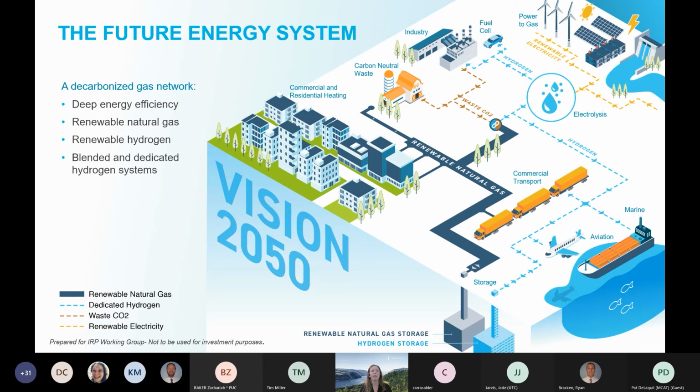meet existing customer needs, utilizing our existing system. That's what this image represents: as you heard, there are all these different sources of potential RNG. We're looking at wastewater treatment plants, landfills, and a variety of different waste streams coming out of the agricultural sector. But we're also looking at low cost or excess renewable electricity and waste CO2 resources. Then we're thinking about how we can most cost effectively use all of these energy resources and store them for when we need them. That's one of the really critical things to think about with any renewable energy resource: if you can make it a gas, your options for what you can do with it, how you can use it to meet customer needs, and how you can store it are much wider. That's one of the driving factors behind how we think about decarbonizing our whole system.